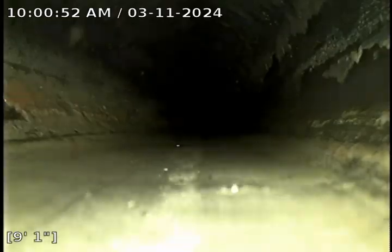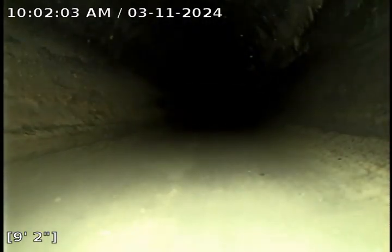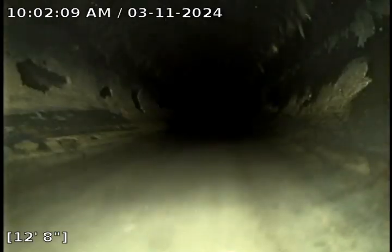At the base of the cleanout here, we are underwater at this moment, so we're going to check this portion of the line out with the water shut off once we make it to the main and back. The camera was just underwater for a moment there, so this is the point where we will check that out once we make it to the main and back.